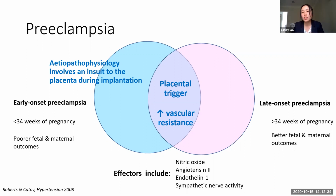And this trigger results in an increase in vascular resistance overall, which we saw in the previous slide. A decrease in vascular resistance is important for a normal pregnancy, and these changes occur via effectors such as changes in the nitric oxide system. Angiotensin II is also one of the pathways implicated in preeclampsia, as well as endothelin 1. And we also see a change in the central nervous control of vessel tone via changes in sympathetic nerve activity. So these are the potential effectors of preeclampsia.